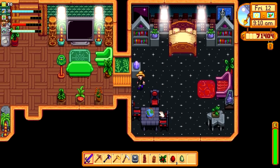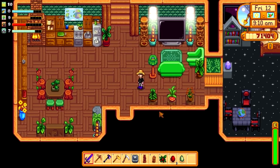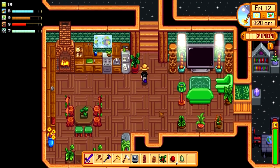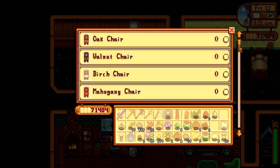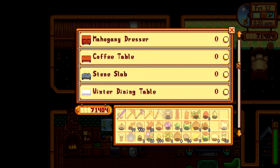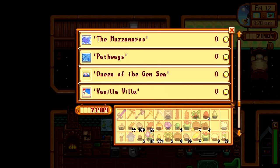So here was what I was thinking. So we've done a spooky bedroom. We've done a jungle and tiki themed kitchen diner. Now, I'm currently working on these two. As you can see, there's nothing really here. But with this furniture catalog, obviously everything is free because we have paid 200k for it. But there is so much choice.